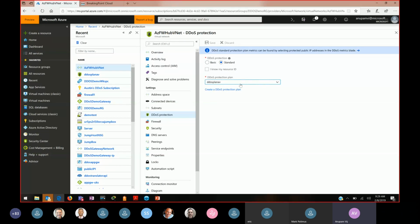You don't have to worry about deploying additional keys. You don't have to worry about configuring anything specific. All you need to do is to toggle it. And then we will enumerate all the public IPs and we'll start defining the mitigation policies.